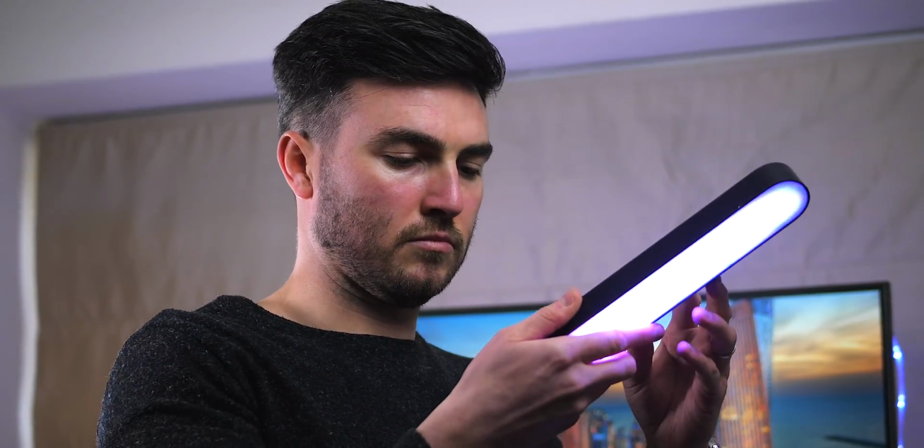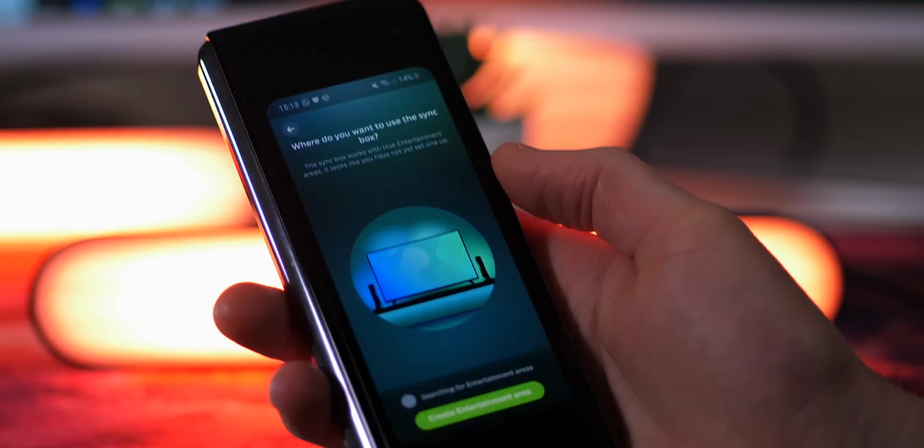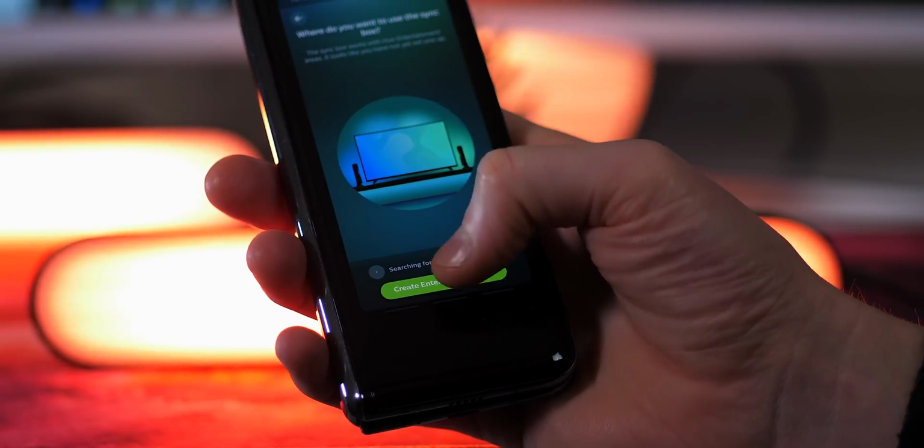Now, the advancements in smart home technology over the last few years have been well documented. But due to the fact there are oceans of different products and different brands, it's not really something that I've locked down on. In truth, it's hard for us as a consumer to know where to start.